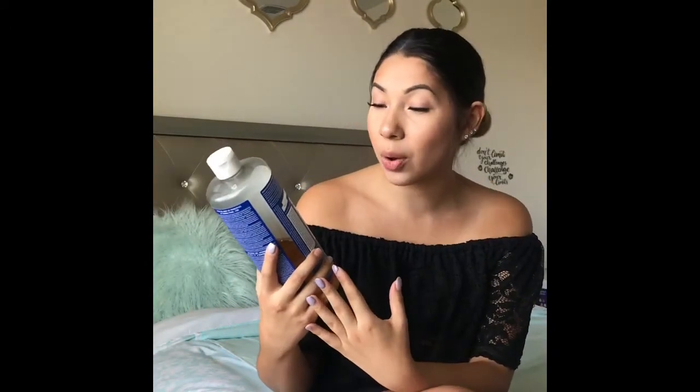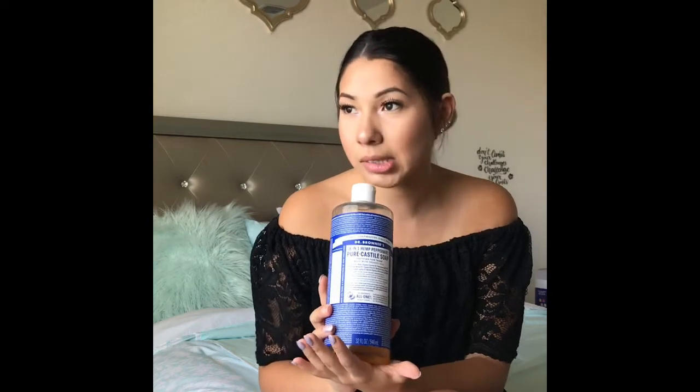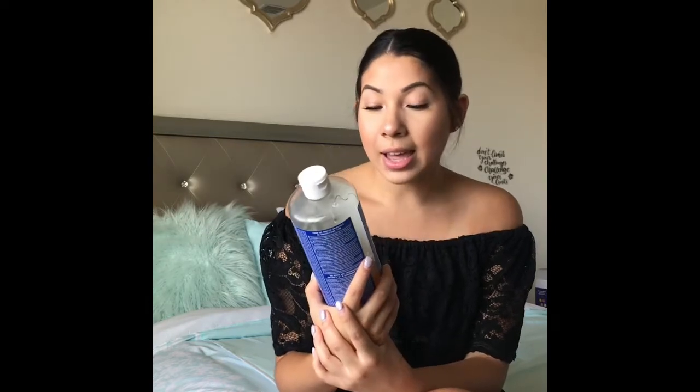First off, I wash my face with the Castile Soap. This is an organic soap. I use the hemp peppermint. Love this stuff. I've been using this for some years now, probably about 2 years. My family uses it. It clears out our acne pretty fast just because our faces like to dry up quickly.